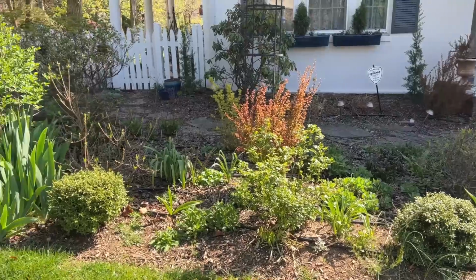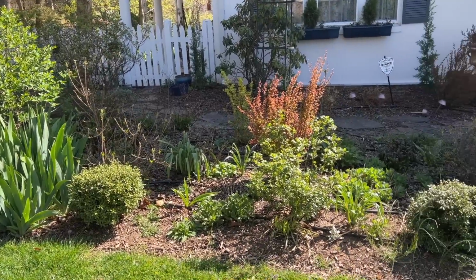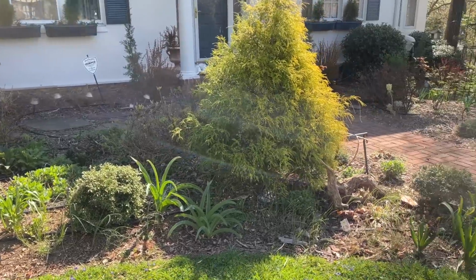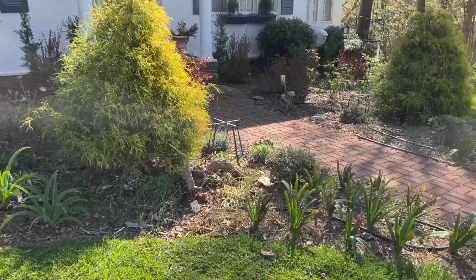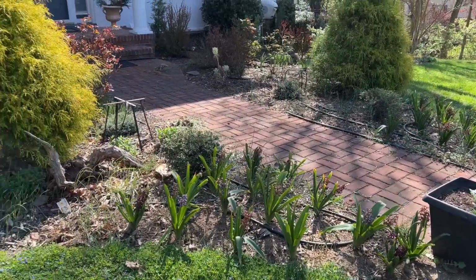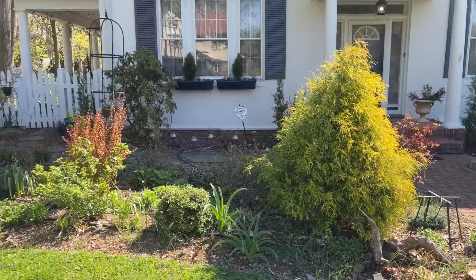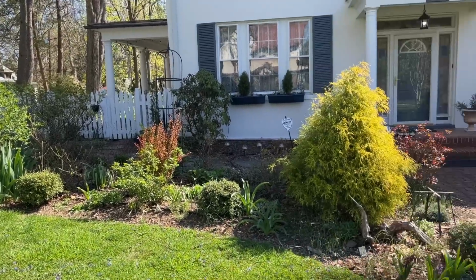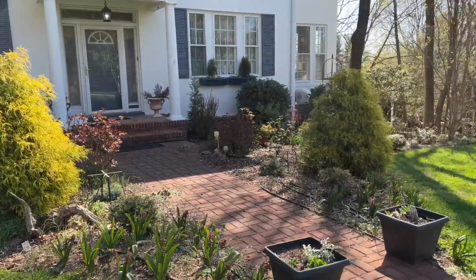But in this bed, I've got some shrubs and some perennials, and things are coming back. We've got wild onions that are a weed problem in here, and the hyacinths have finished, but they were gorgeous. So there's going to be changes in this bed. As usual, I always change things around in my garden.